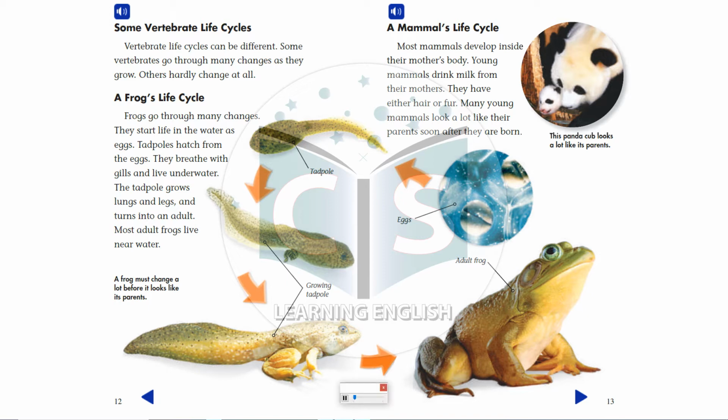A mammal's life cycle. Most mammals develop inside their mother's body. Young mammals drink milk from their mothers. They have either hair or fur. Many young mammals look a lot like their parents soon after they are born.